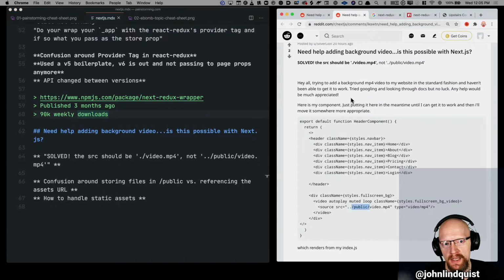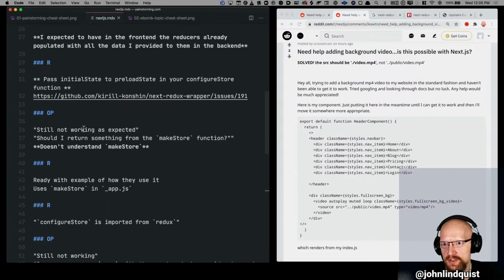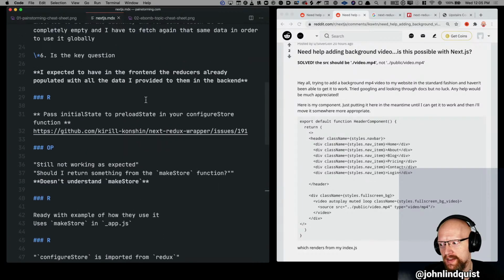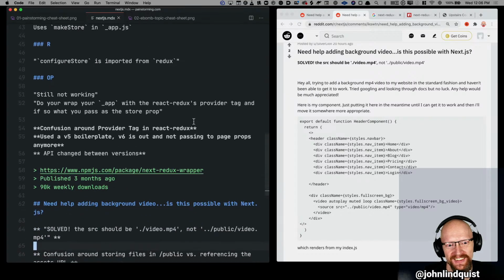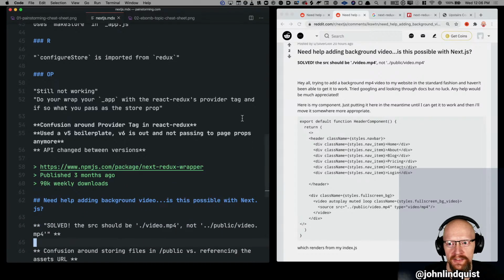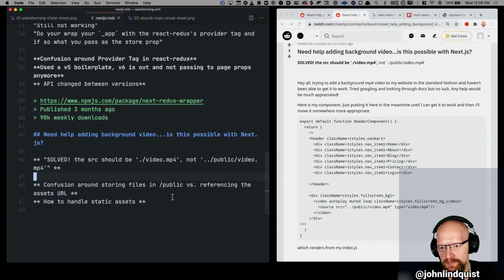So while it'd be interesting, I put a course proposal together around building a digital garden in Next.js, and that's an exciting topic. But if I made a lesson around make store and Next Redux Reducer, I know for sure I'd have one person who would watch that. And if I can put that in context and group it with other things, that's even more powerful. That's going to be helpful.